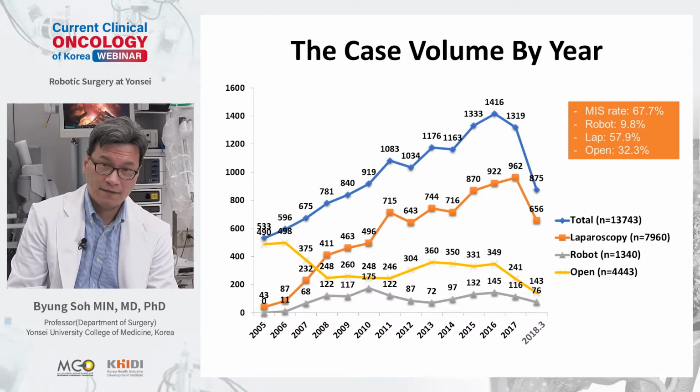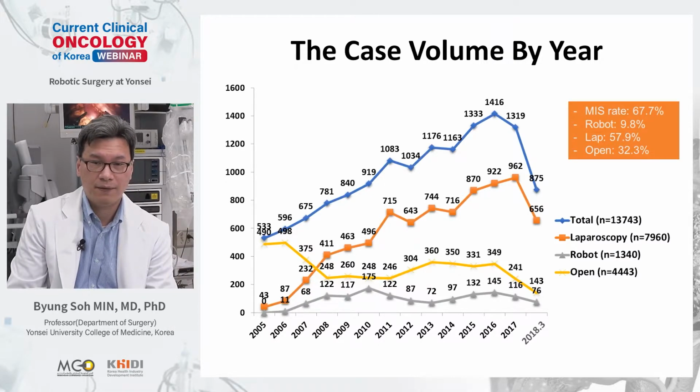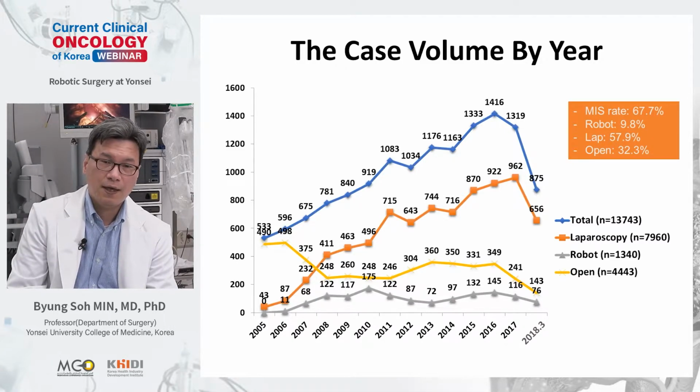So the case volume by year in our colorectal division: you can see most of our colorectal cancer surgery is done laparoscopically, and robotic surgery accounts for between 15 and 20% of the total colorectal cancer surgery. But I would say the number is continuously increasing, although it is not very dramatic.